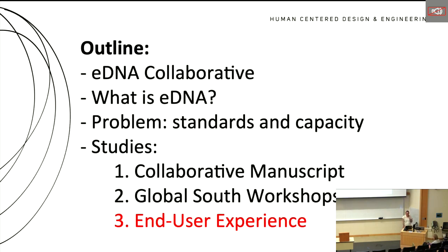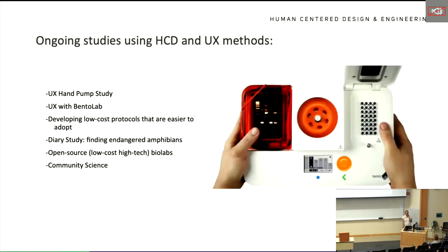So finally, I'm working on a bunch of projects now that I just wanted to briefly outline. We're doing a user experience study on a new hand pump that the eDNA Collaborative is thinking might be useful for people to use in the field. It costs $2 instead of a hand pump that costs around $500. So I brought hand pumps with me and handed them out at all of these workshops, and people are getting back to me with their experiences of using them in the field.